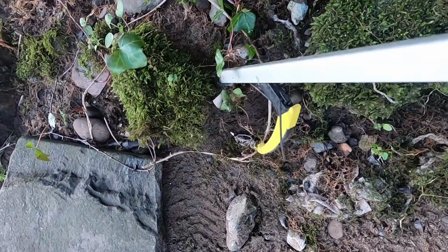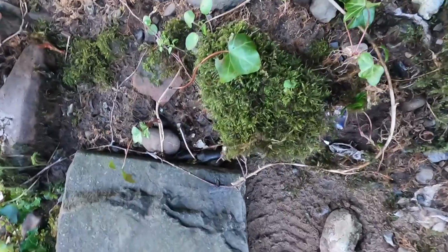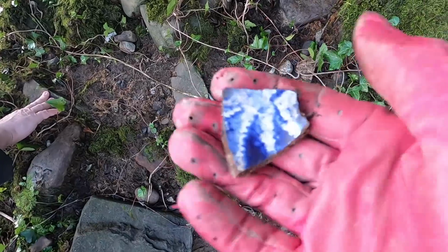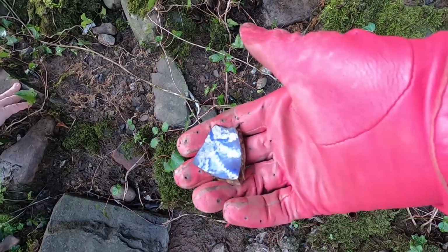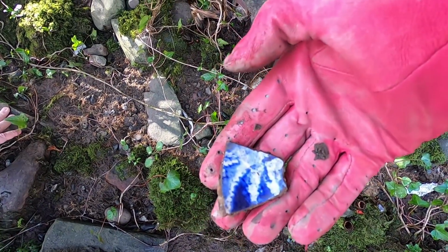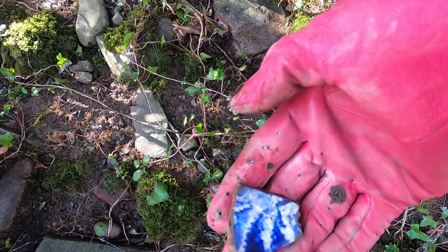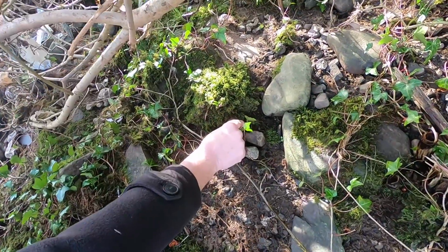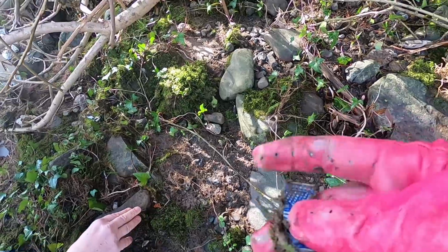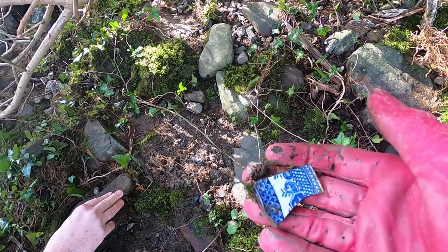Oh, there's something in there. Oh, I think it might be blue and white. Yes, what's the pattern on that? Well, I haven't got my glasses on, so I can't really see. We'll guess willow pattern, because most blue and white we find is willow pattern. Oh, another piece. Yes, that was definitely willow pattern, because there seems to be a lot of it around.